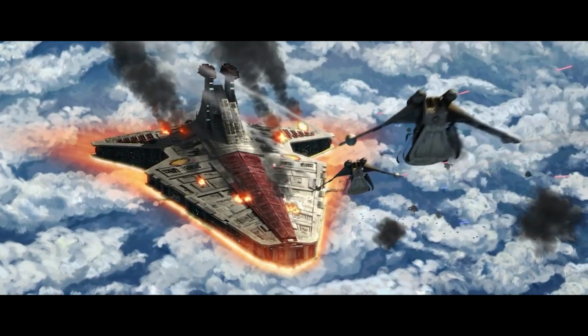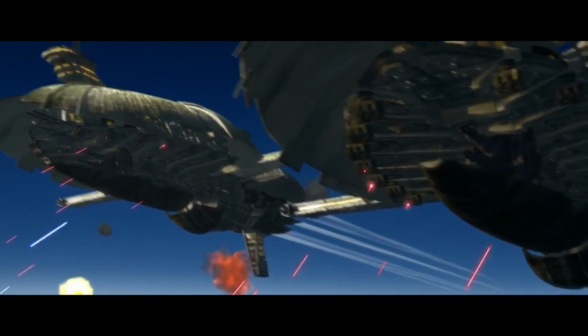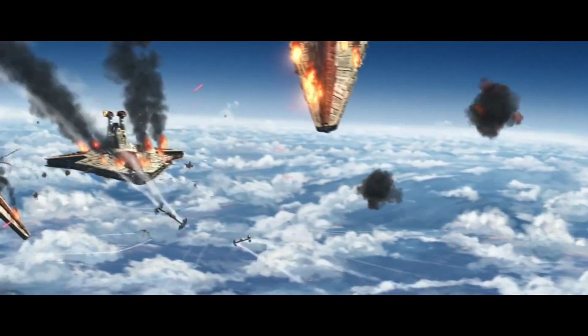In 21 BBY, during the Battle of Quell, the Venator-class Star Destroyer Liberty took heavy fire from multiple Separatist frigates. The repulsors on the Venator were far better shielded, and so the ship managed to stay afloat for a much longer time than the Acclamator class, although it eventually lost lift and would go crashing into the ground as well.